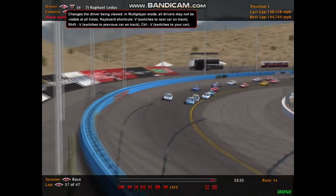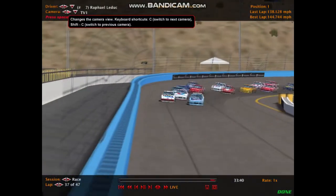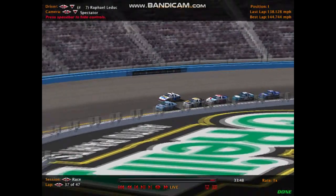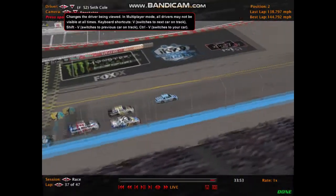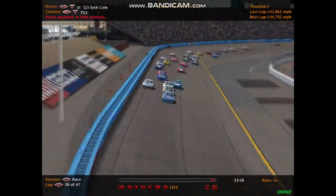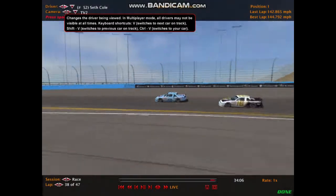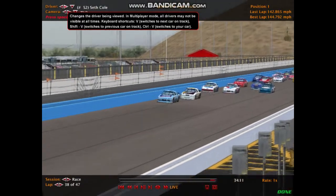Alexander dives inside, squeezes in between Seth Cole and the 75 car of Quinten Moore. LeDuc caught up in the high side, and Mr. NNSCRA, Seth Cole, otherwise known as Minecraft and Fortnite Master as well, is out in front here in the 52 machine as he leads right now. But I tell you, Alexander Rowe in that 16 car, he wants a win, and that 16 car is going to try come heck or high water to do it.